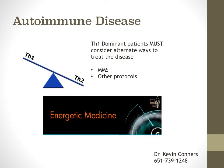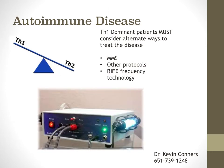We use energy medicine. That is a big piece of our protocol, that if somebody is a Th1-dominant biotoxin, Lyme or mold or something else, you can't use Th1 stimulants. So we use energy medicine in our office. And the machine that we use is the TruRife. There's other Rife machines out there, but the TruRife I found to be the best. That's what I like the best. I've been doing the Rife machine for years and years, and that's my favorite type of Rife machine. So that's what we use. And we'll get into what the Rife machine is in further discussion later. But you have to kill it directly without stimulating an immune response.